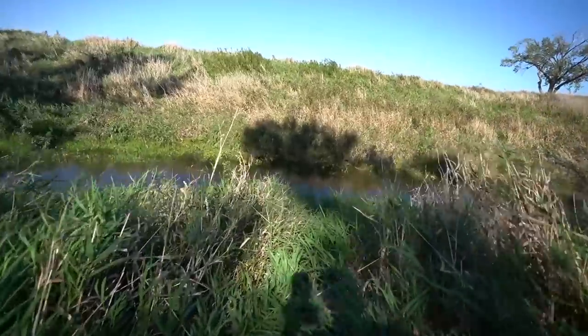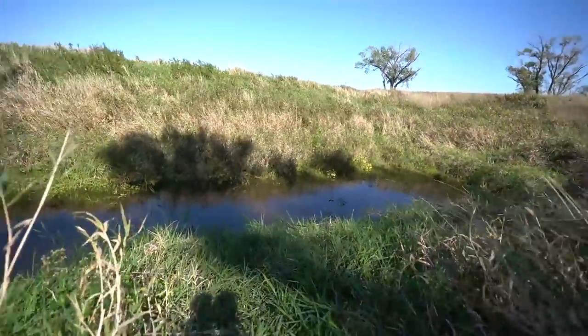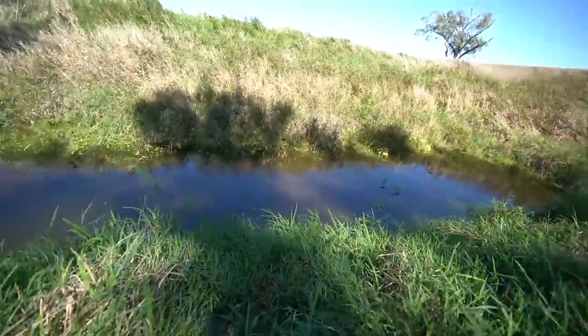Made it. Do you guys remember this spot? This spot had a little bit of water and then a lot of mud and deer tracks. We put corn on the ground, trail cameras. We actually saw some big deer out here. Well, it's all full of water now from all the rain.